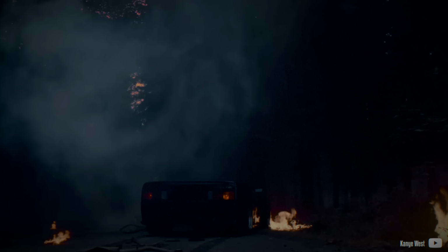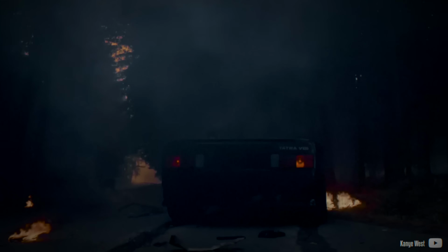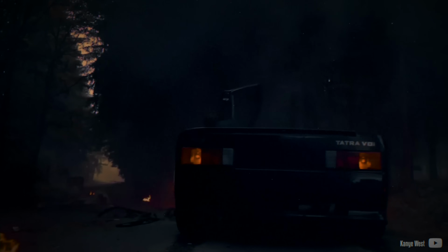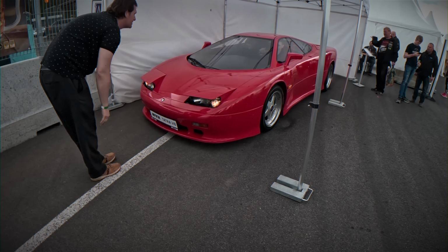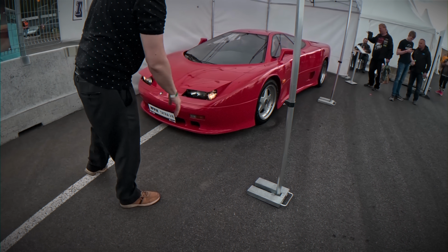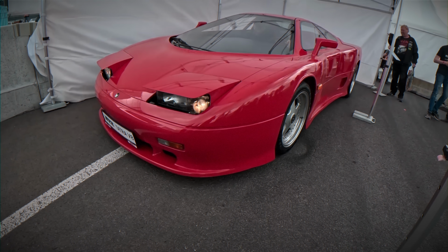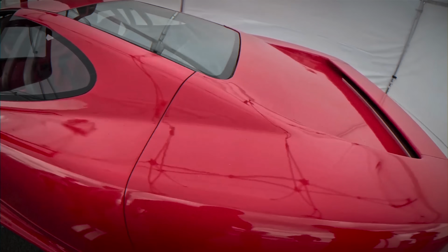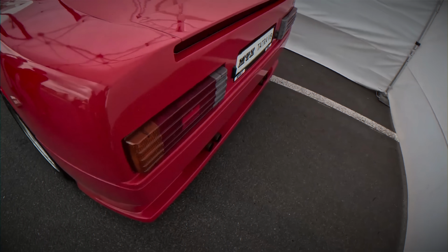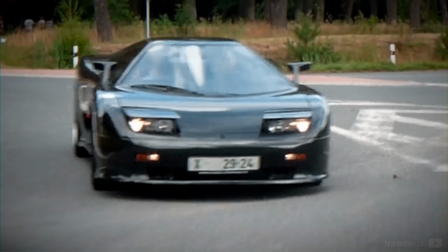This car even made an appearance in a Kanye West music video from 2010. Interestingly, the fourth example was delivered to the USA as a kit car, but reportedly never assembled. Unfortunately, this marked the end of production. MTX received an offer to sell the entire project, which they accepted, transferring all materials. Tragedy struck when the new owner's factory burned down, permanently halting the project without any further cars produced.